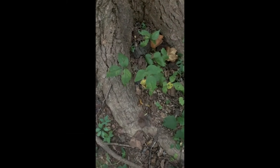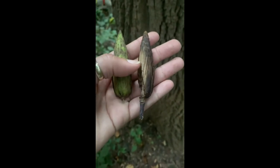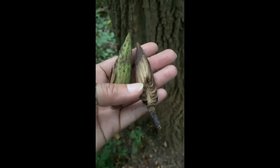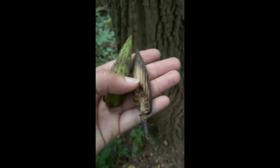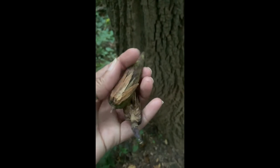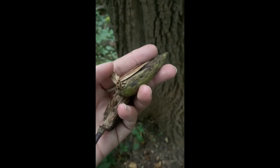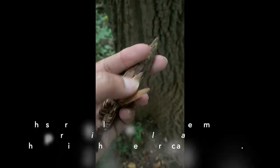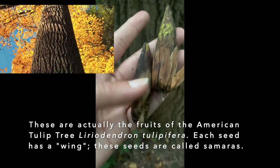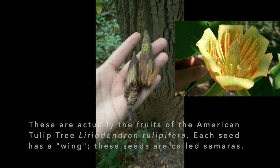Poison ivy. I found these and I really don't know what they are. They look like fruits, but they have those scales just like cones, so I'll check it out. They're pretty interesting though. See how this one has those scales coming off, and these might be seeds with a wing-like structure, so I'll look it up and we'll know soon what this belongs to. Angiosperm or gymnosperm?